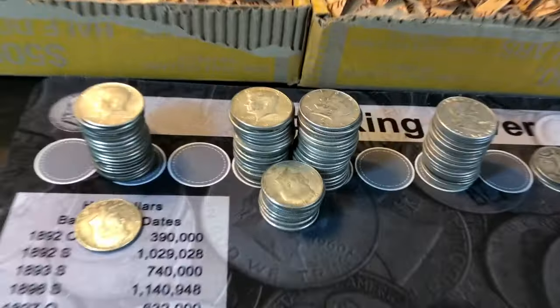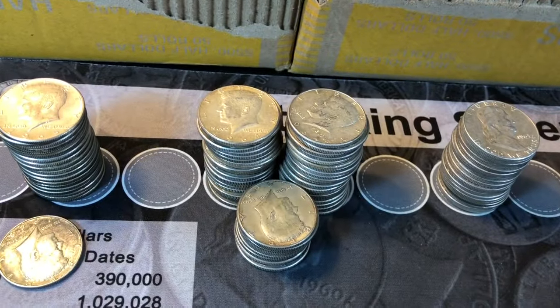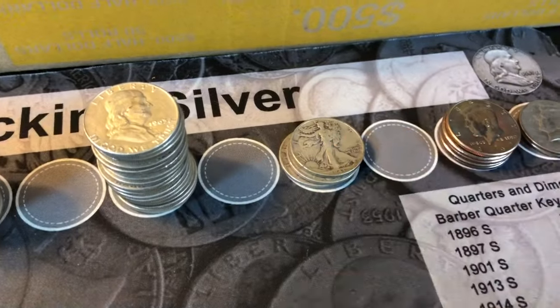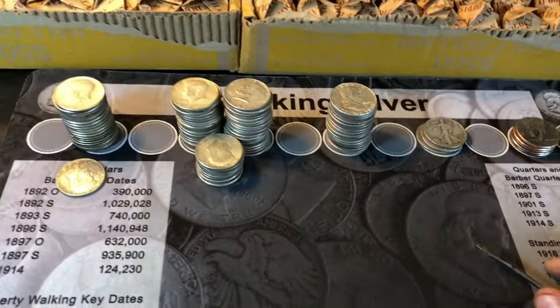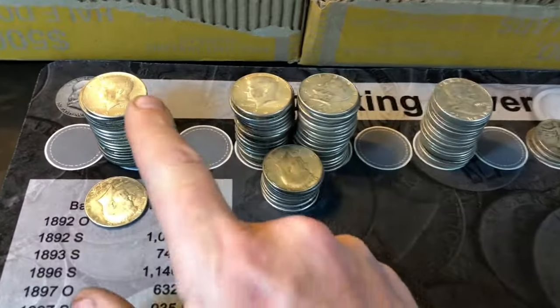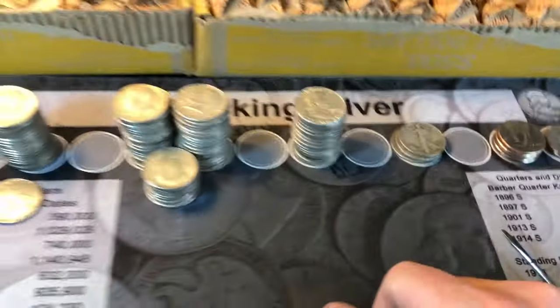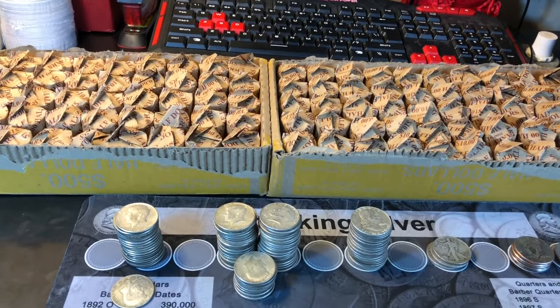Well, that's some silver that was stacked. A full roll of 40%ers and an extra one. 2 full rolls of 64s and 9 more. A full roll of Ben Franklins. 3 Walking Liberties. And then the other finds. Wow. 20, 40, 60, 80, 89, 90, 93 silver coins in those 2 boxes.